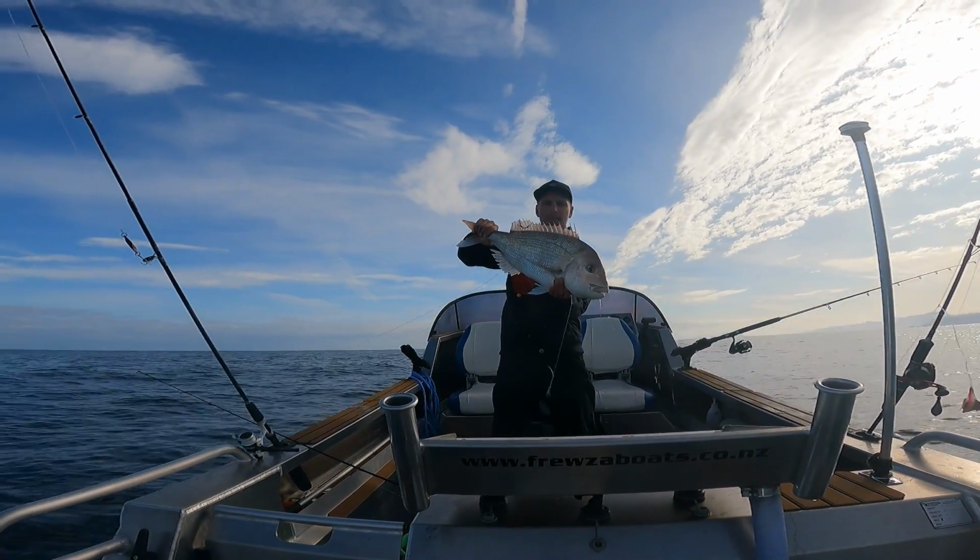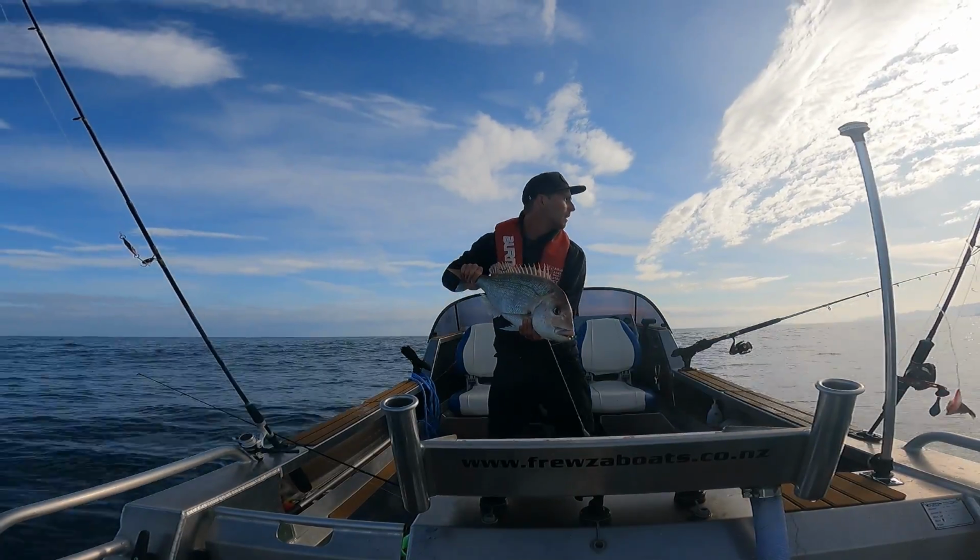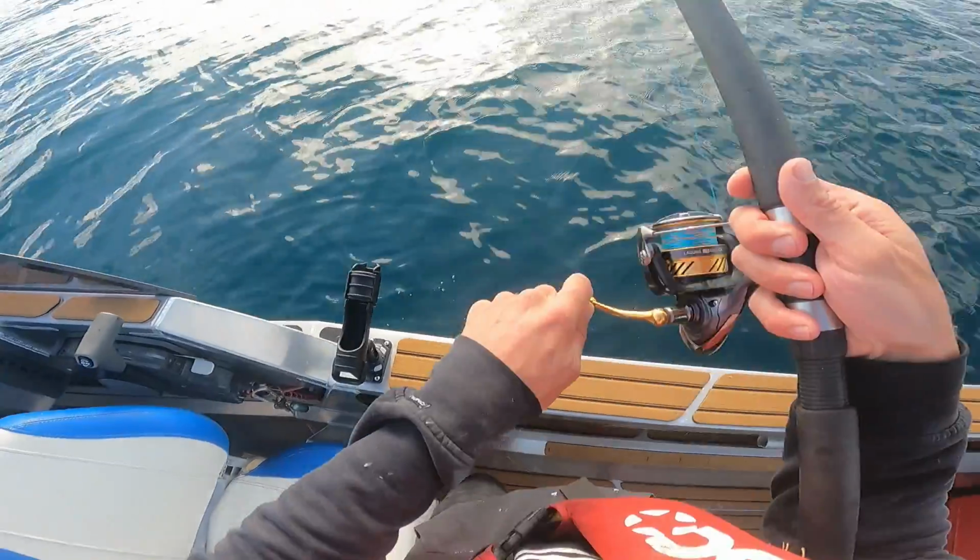It's a beautiful snapper, that one. Perfect eating size. We'll get this guy in the bin. I think I might have another fish on.